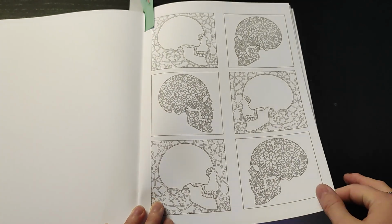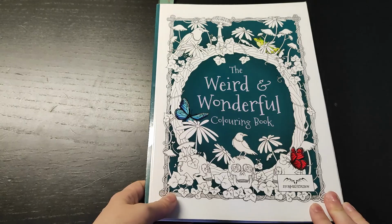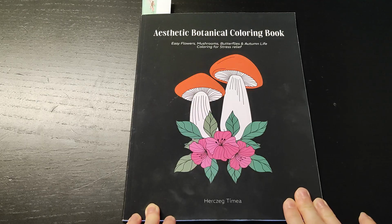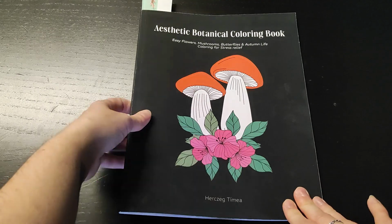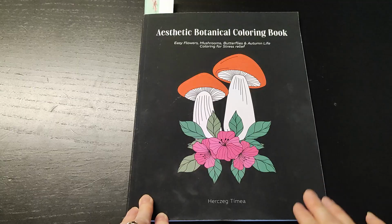So yeah, from this book, Weird and Wonderful, I have two propositions marked. And now, here is my project book. Yes, I decided that Aesthetic Botanical Coloring Book will be my project book till the end of 2025. And here I have marked four pages altogether, but I wouldn't be surprised if I would actually do more than that, because this book is really pleasant to color in.